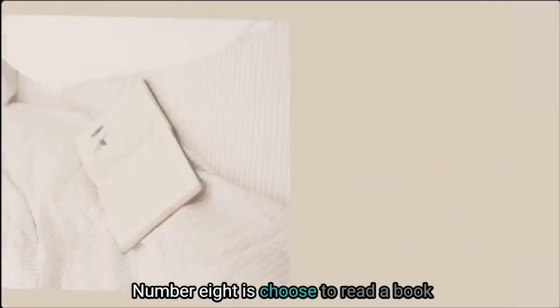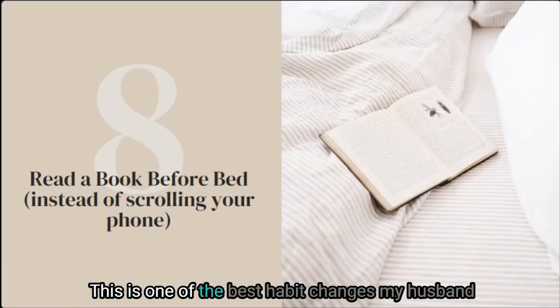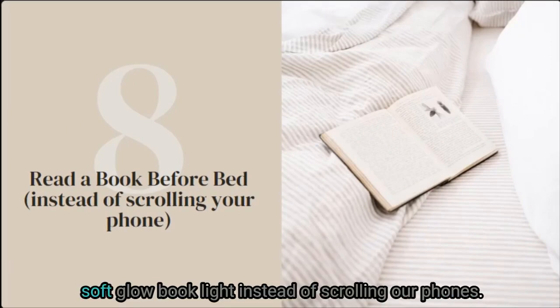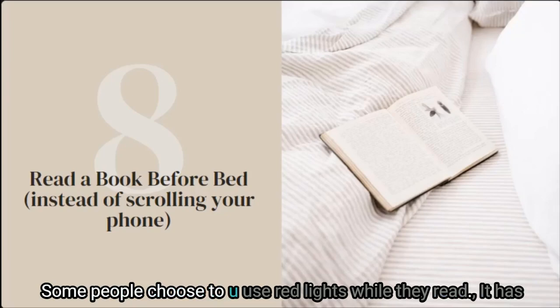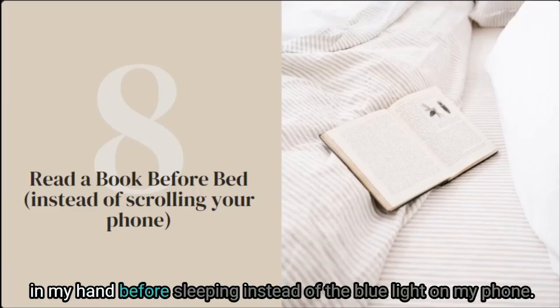Number 8 is choose to read a book instead of scrolling your phone before bed. This is one of the best habit changes my husband and I made, and that was to read before bed with a soft glow book light instead of scrolling our phones. Some people choose to use red lights while they read. It has impacted my sleep so positively to have a low natural light and a book in my hand before sleeping instead of the blue light on my phone.